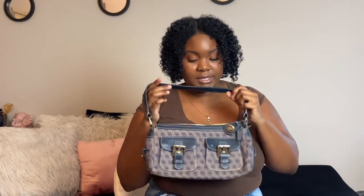If it's a cloth purse, can you wash it or should I steam it? What do I do to sanitize everything and get all of the little dirt and scuffs off? If you have any suggestions, let me know in the comments because I cannot wait to start wearing them.